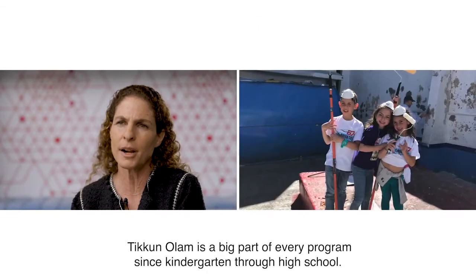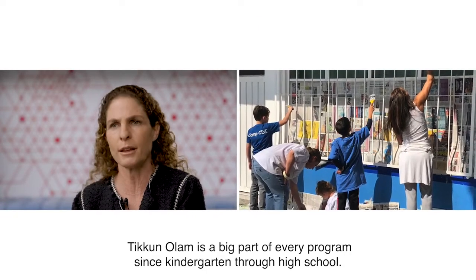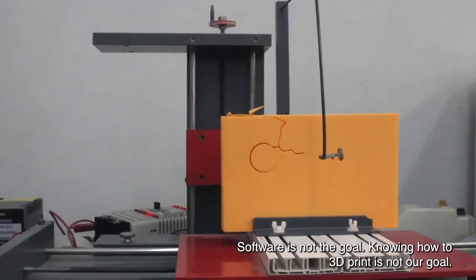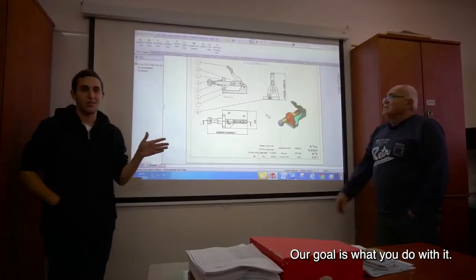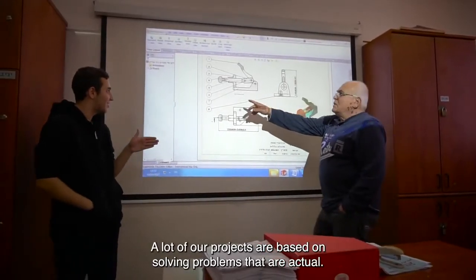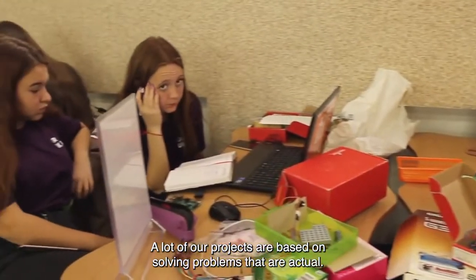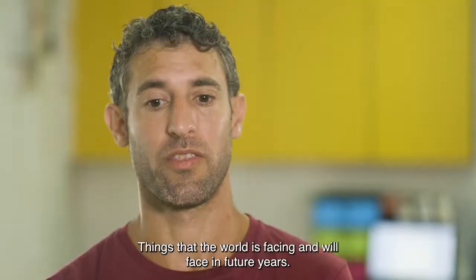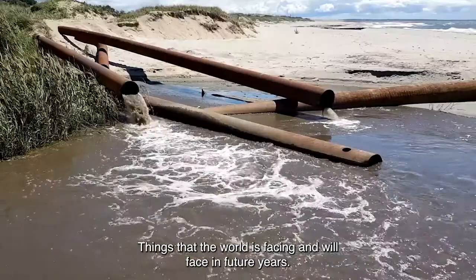Ticunolam is a big part of every program since kindergarten through high school. Software is not the goal. Knowing how to 3D print is not our goal. Our goal is what you do with it. A lot of our projects are based on solving problems that are actual. For example, sustainability problems, things that the world is facing and will face in the future years.